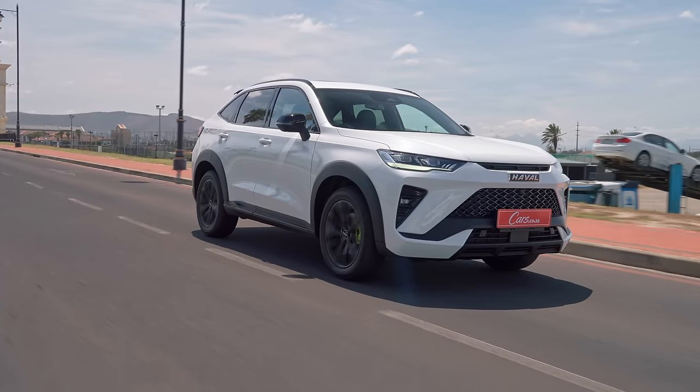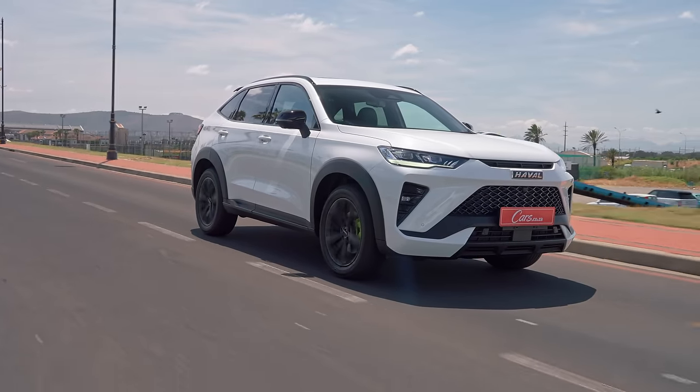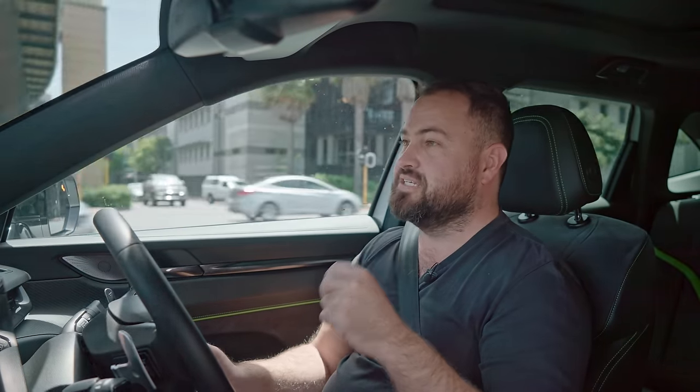And if you look at it compared to, say, the established competition, it's 160,000 Rand cheaper than the equivalent Volkswagen Tiguan, and almost certainly better spec. Then if you look at something like a BMW X4, I'm not kidding, it's 501,000 Rand cheaper than the cheapest BMW X4 you can buy. Half a million Rand. And is an X4 half a million Rand better than this? No, it just isn't.